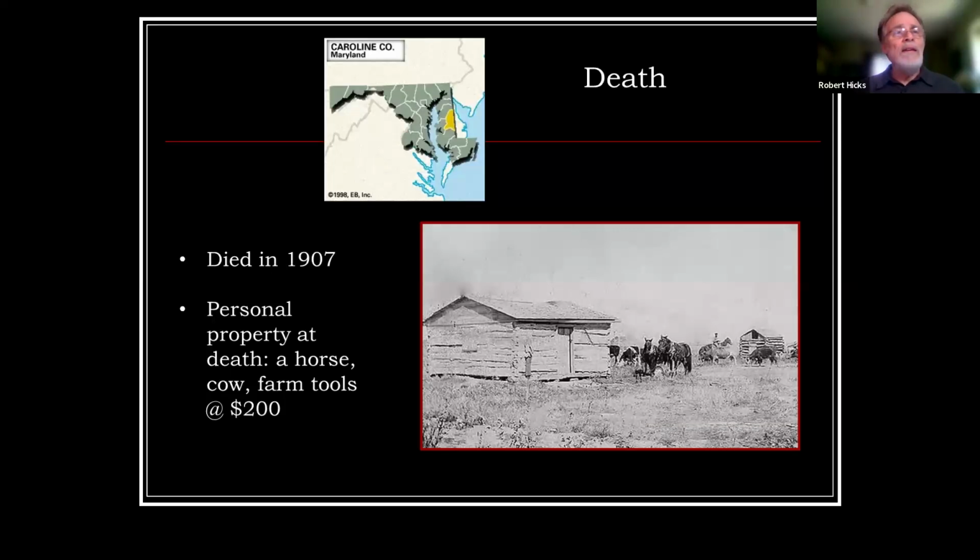Personal property and probate, doesn't look like a lot of money. But the thing that doesn't show here is he has been buying property even though he doesn't own it until a mortgage is satisfied. And at this time, he has purchased land in an interesting deal with a white landowner who was a Civil War doctor and apparently very supportive of Black formerly enslaved people trying to create farms from scratch.